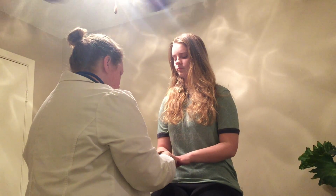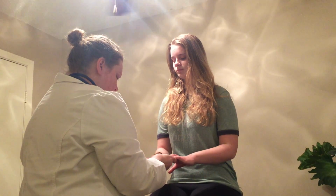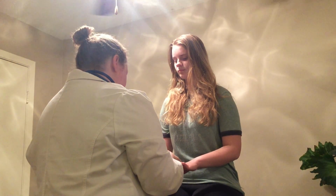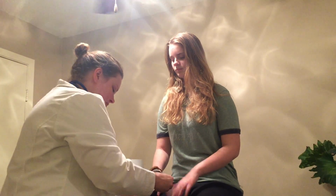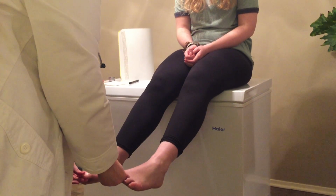Can you take a look at your fingernails, please? They're pink, they're translucent, the angle's less than 160. Capillary refill's less than 3 seconds. Let me see your toes real quick. Pink and translucent. Capillary refill's less than 3 seconds. Very good.